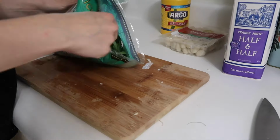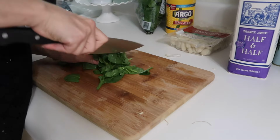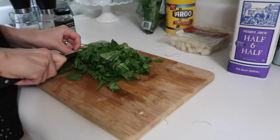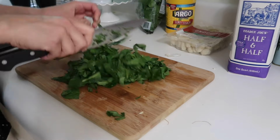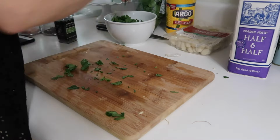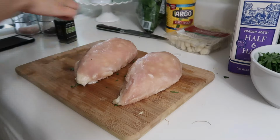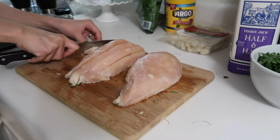After that, I'm just going to chop up all my spinach. I like to try to roll all the leaves together and then thinly slice it with a knife. And I'm not going to put it in the soup right now. I just wanted to chop it up and get it out of the way because I'm going to be working with some chicken, and I like to get all my veggies done first, just to avoid cross-contamination. After that, I'm just going to chop my 2 chicken breasts into small bite-sized cubes.